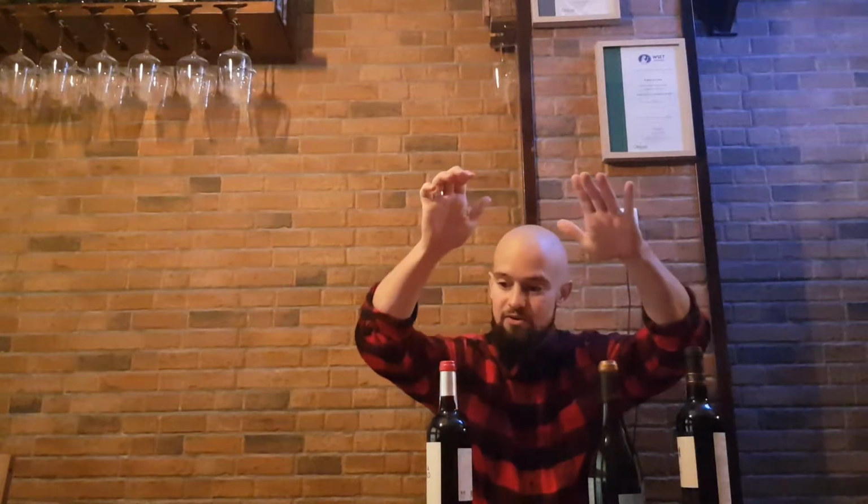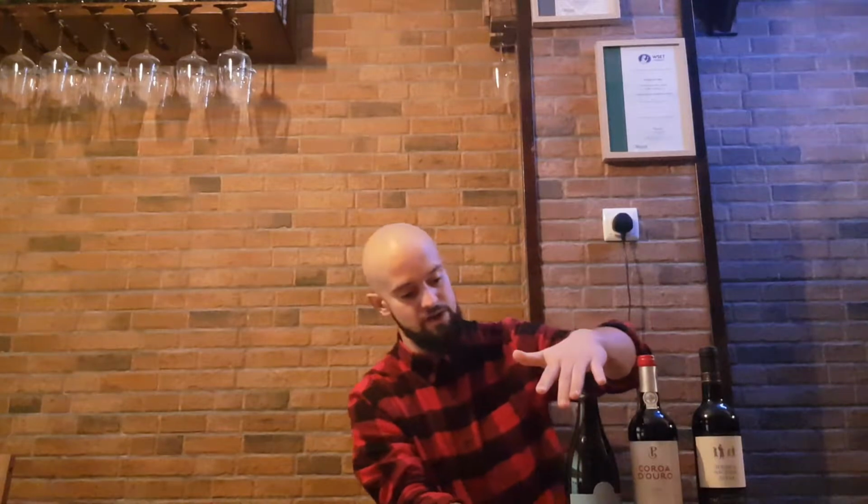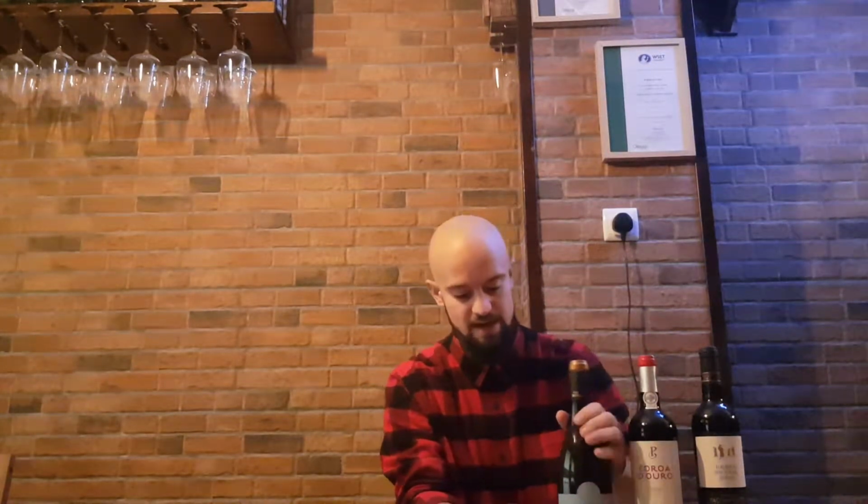So now, let's talk a little bit more about the wines, which is the good stuff, because in the end, no matter how many regions or DOCs we have, what matters is what is in the glass: good or not? So, let's start with, I have these three wines to show you how Portuguese wine can be flexible, let's say.